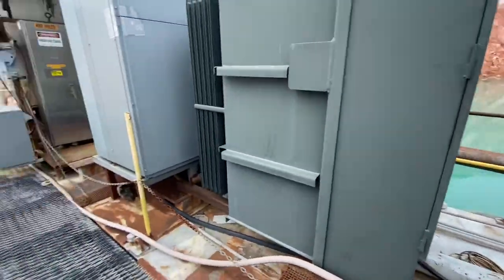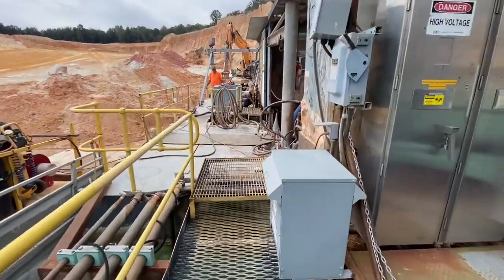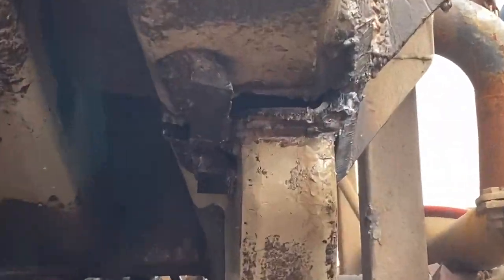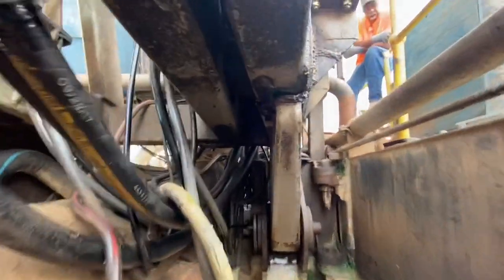So I'm gonna go up here and see what the actual crack in the weld looks like whenever Eric gets done cutting some metal out of the way. Yeah, it's cracked pretty damn good. That's for sure.